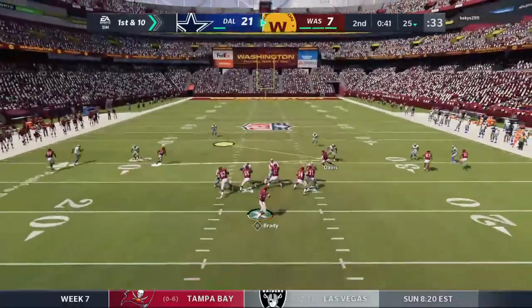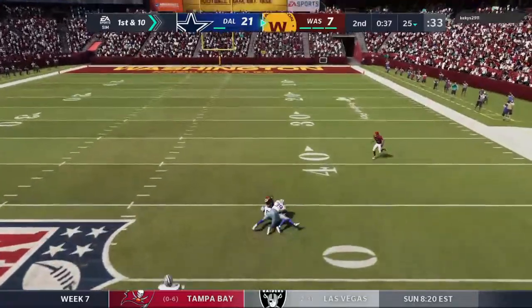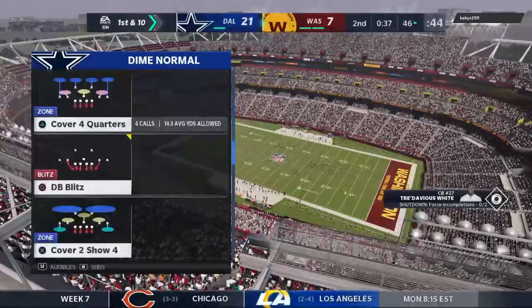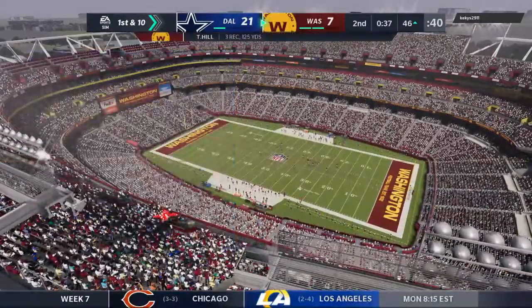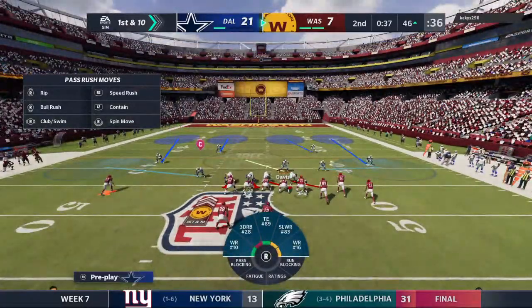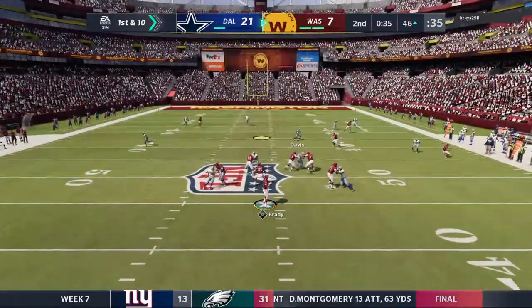56. They go back to the air here after the INT on the last drive. That one complete to Hill. And he'll be taken down, but not before they work it across midfield. And Washington now going to use the first of their 3 timeouts as the clock will stop with 37 seconds to play in this first half.